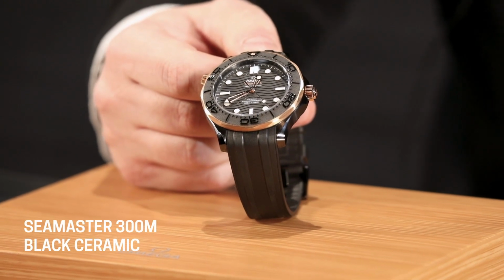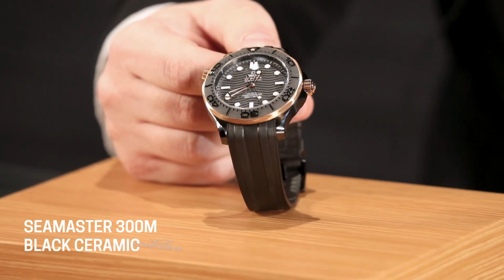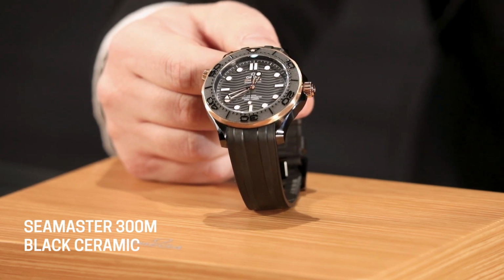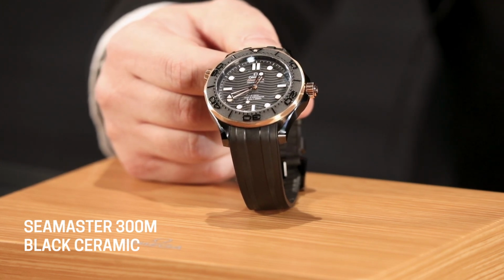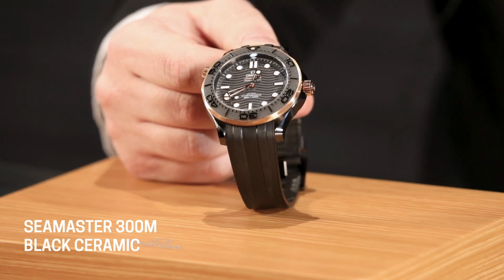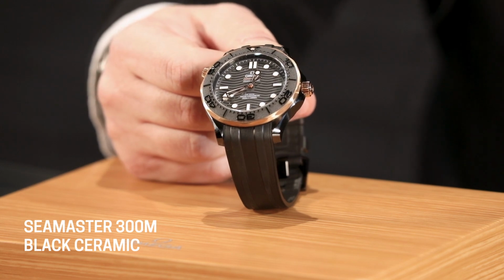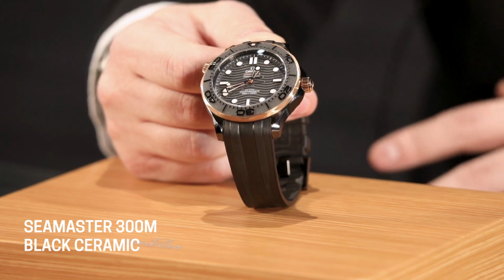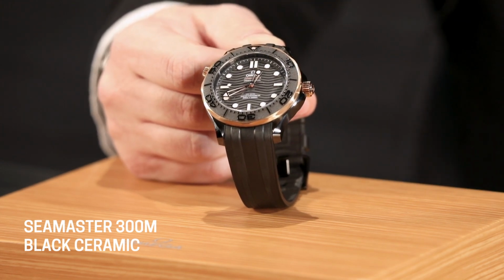It's actually made from black ceramic, the same as the case. So it will not fade over time, it will not change its color, it will always be the true color as Omega intended it to be. It also has those laser-engraved waves. Omega used to do them on the first model that came up in the professional diver lineup in 1993. Then for one generation they decided to take off the waves, and they came back with the waves again. So this is a historical thing for them.